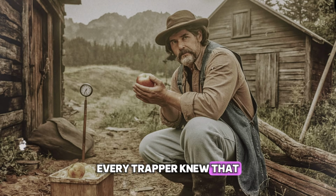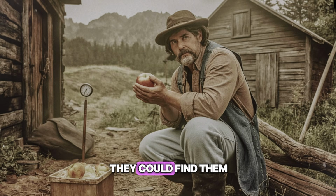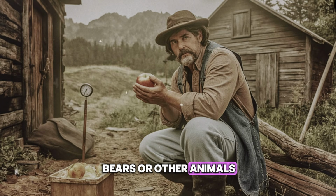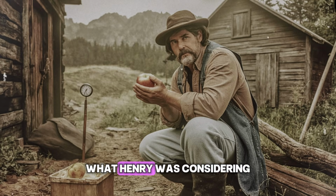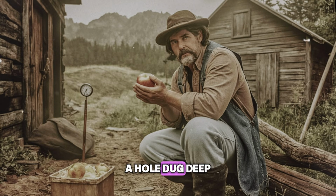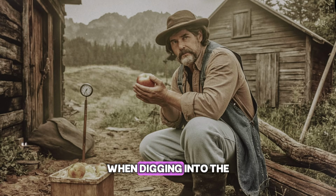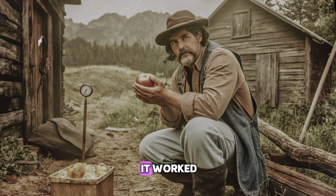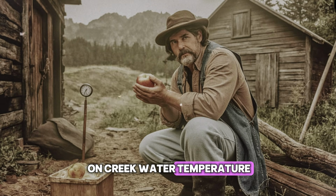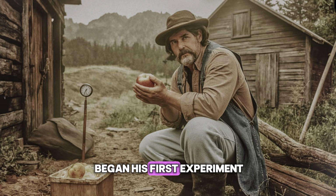Every trapper knew that caves stayed cool in summer. Some men stored food in natural caves when they could find them, but caves were rare and often occupied by bears or other animals that made them dangerous to use. What Henry was considering was essentially creating an artificial cave, a hole dug deep enough into clay soil to reach the cold zone he had felt when digging into the collapsed beaver bank. If it worked, he would have permanent cold storage that did not depend on creek water temperature or scarce natural caves. The next morning, Henry began his first experiment.